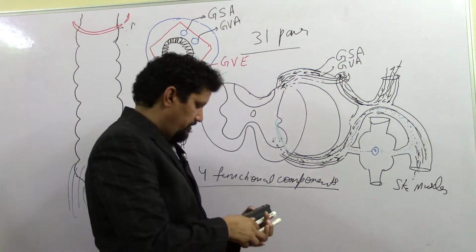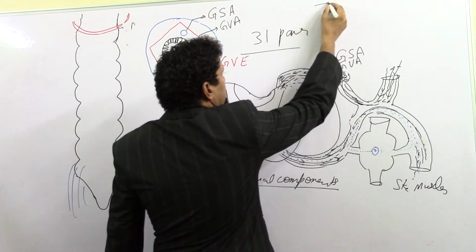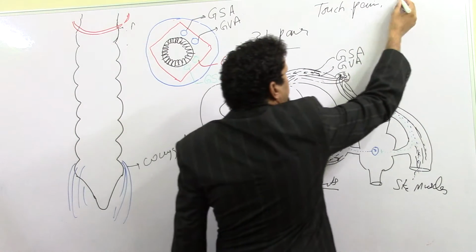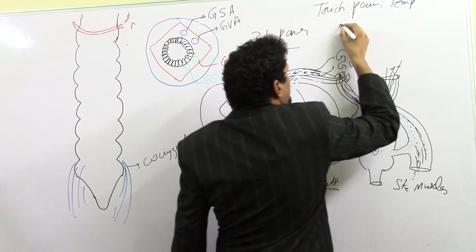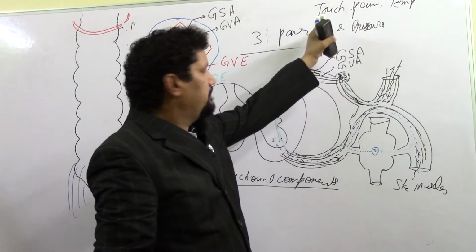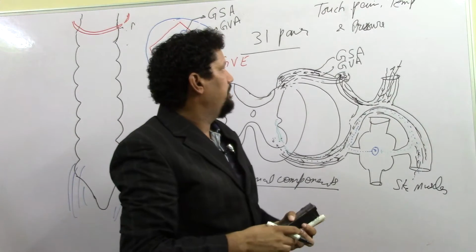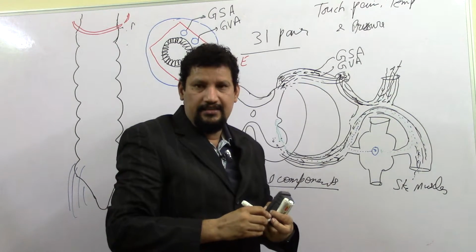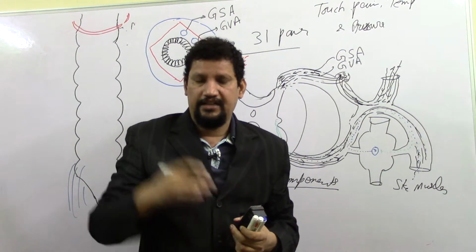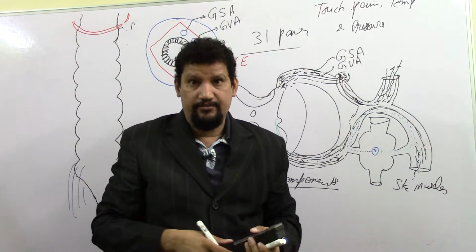So there are four basic senses which can be seen in the whole body. These are touch, pain, temperature, and pressure. So four senses: touch, pain, temperature, and pressure. These are general senses because all four can be received from all parts of the body, including the uppermost part, that is head, neck, trunk, upper limbs, and lower limbs.